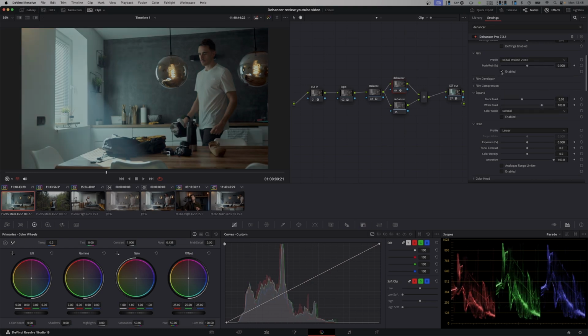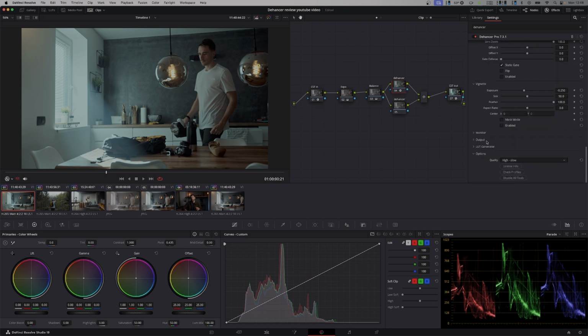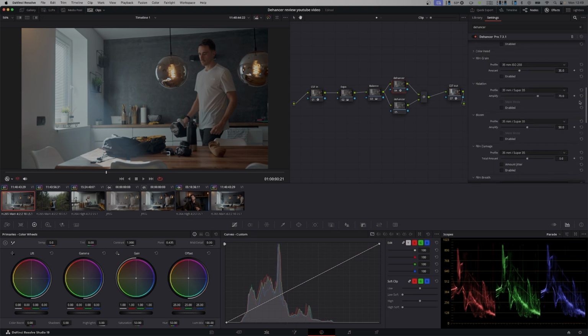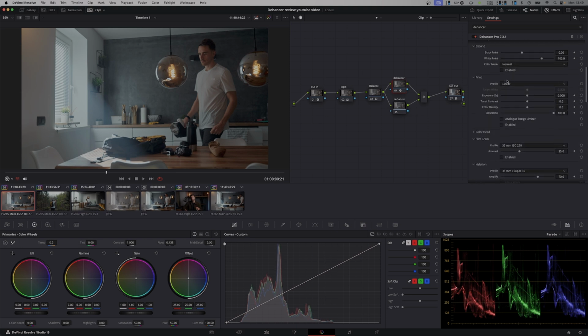As you can see, the effect of this film negative is quite strong, so I usually go down to the output settings to adjust the global impact to around 30%. Much better. Let's go back and see what film print options we have. I like the look of the Kodak 2383, so I choose this one. Here is a before and after.